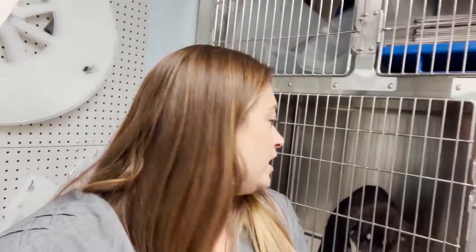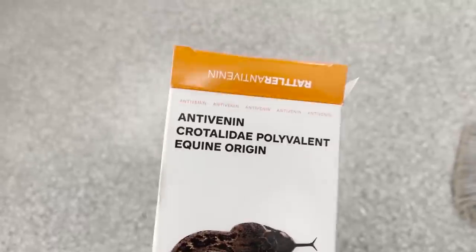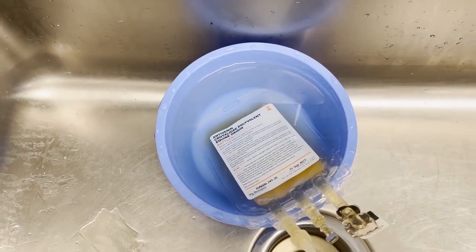He's got extreme swelling, and his neck is kind of ruptured open and abscessed. I don't even know how old this little guy is, but he feels terrible, and we owe him some pain meds and some antibiotics. So let's get started. All right, we are thawing out our anti-venin here, and it'll be ready in a couple minutes, so we're gonna get an IV catheter in this little guy.